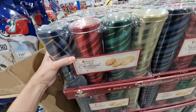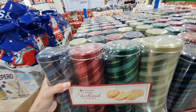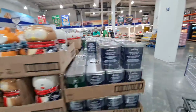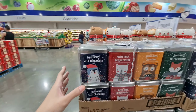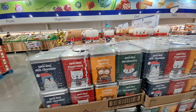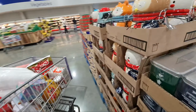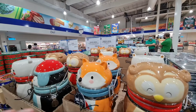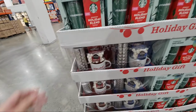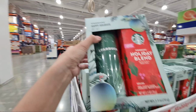Christmas stuff, shortbread. This is four. This is for $9.49. Good as a gift. Ooh, they have these. Milk chocolate, peppermint, caramel, marshmallows. Oh, this is the $8.49. The jars are for only 600 pesos. I am so happy. Holiday blend.